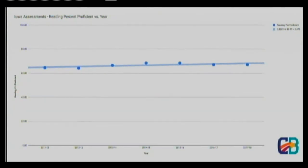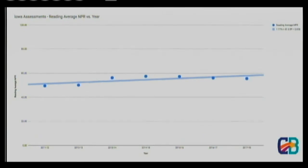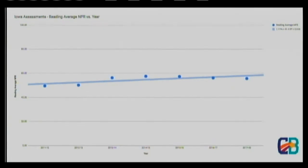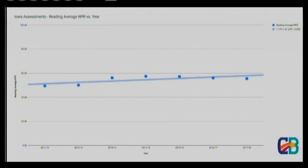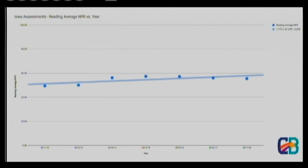So if we look at the next one, this is another way of measuring, as Dr. Vorthman mentioned, the average national percentile rank. That takes into account all of the students. Percent proficient is only counting the number of students who are above that cut score. So sometimes your low achieving students could make tremendous growth, but they don't add to your percent proficient because they're still not above that cut score. When you look at the average score or the average national percentile rank, that accounts for everybody. Everybody adds to that, so to speak.